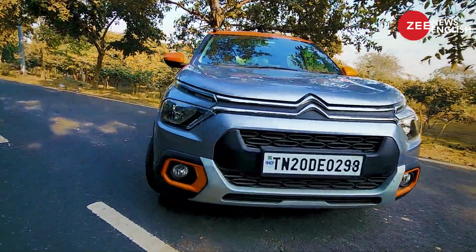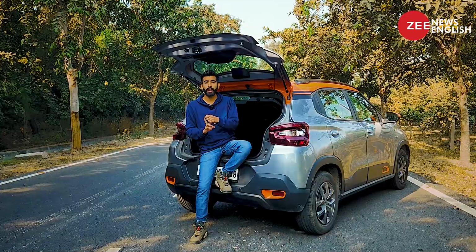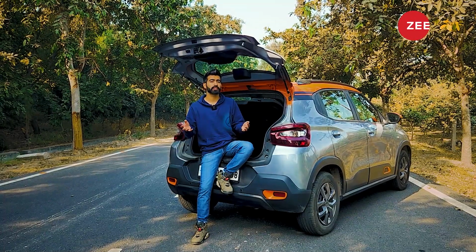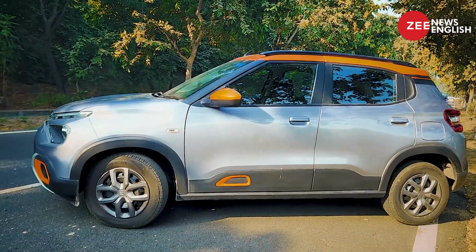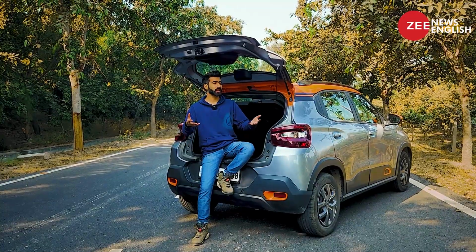Well, let me brief you with its rivals. It goes against the likes of Renault Kiger, Nissan Magnite, Tata Punch, and people do compare it with the Maruti Suzuki Swift and Ignis as well. Well, I think it is a strong contender in the market and in the segment, and I liked it for its styling.